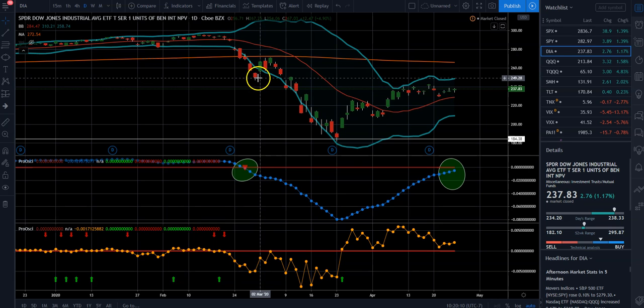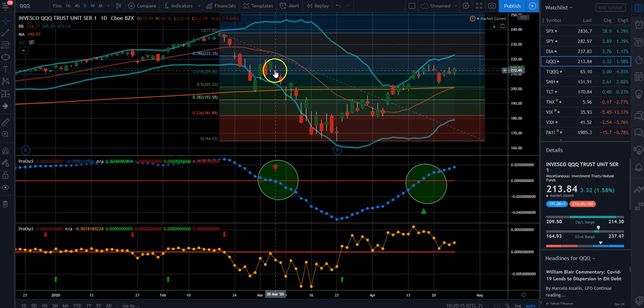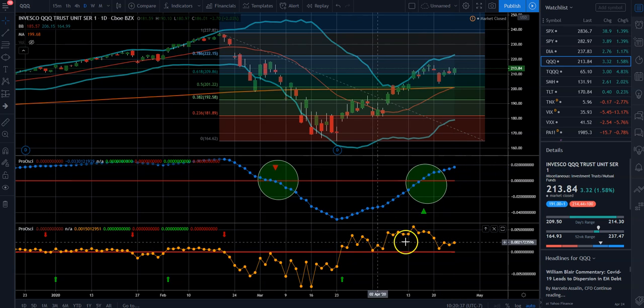We got this counter trend rally. We didn't get that with the QQQ. Once it gave a sell signal, it continued to close below the previous day's price. And then we've got a cross above the zero line on April 16th, and we've gone sideways. But if you notice, our oscillators continue to increase to the upside. Our short-term oscillator has still been moving sideways, alleviating the overbought position.